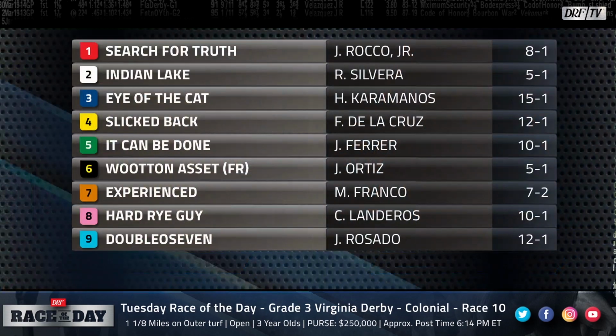Hi, everybody. Dan Illman, Mike Beer, the DRF Race of the Day for Tuesday, August the 31st. Race number 10 at Colonial Downs. Let's throw up the field for the meet's featured race. It is the Grade 3, $250,000 Virginia Derby.